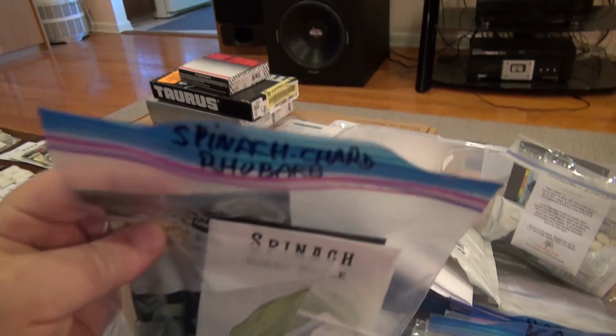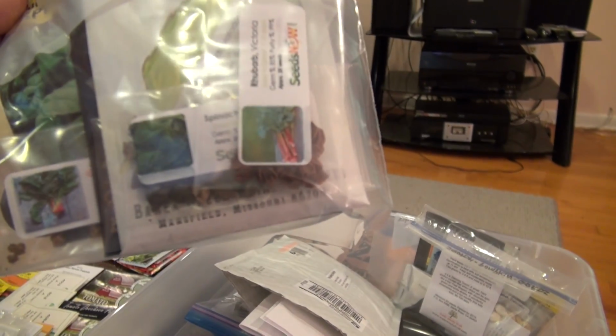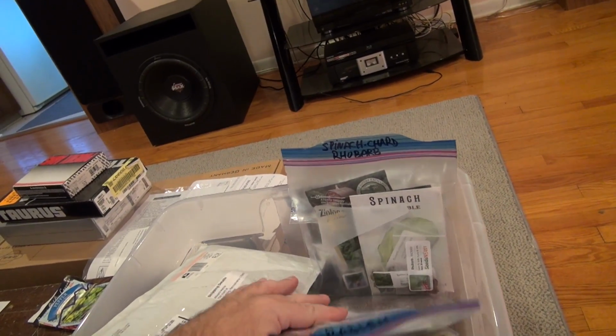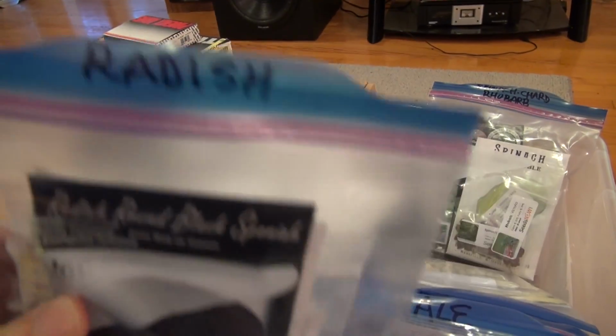We got spinach, chard, and rhubarb. Rhubarb's another one I haven't grown. I have the seeds for them, but I haven't grown them. They're a perennial. You really got to have a good spot in the yard for them, sort of like asparagus, so I haven't really messed around with them.